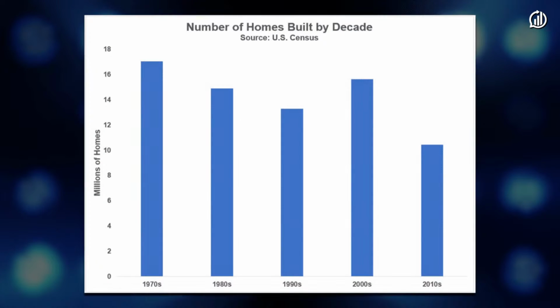So John, pull up this chart that I created a while ago, number of homes built by decade. You can see the 2010s was by far the lowest of any decade since the 1970s. This is really what we need to do. Unfortunately, it's probably a pipe dream because, as we can see with how cyclical things are, home builders are probably not going to do this unless they're incentivized.